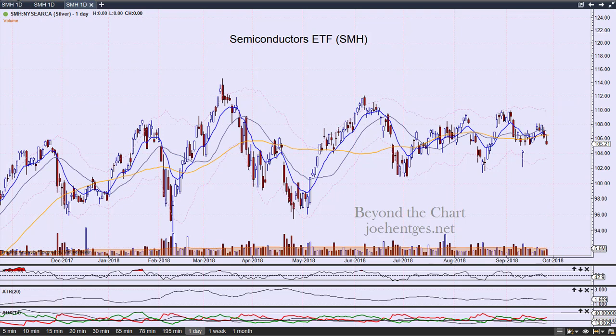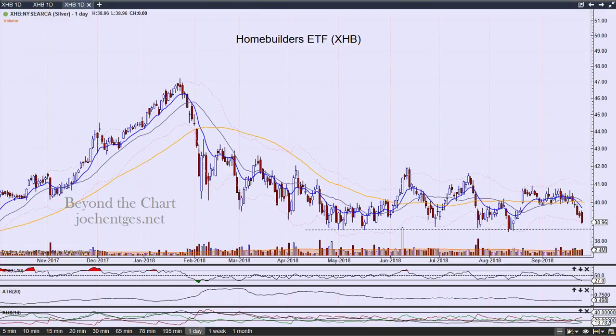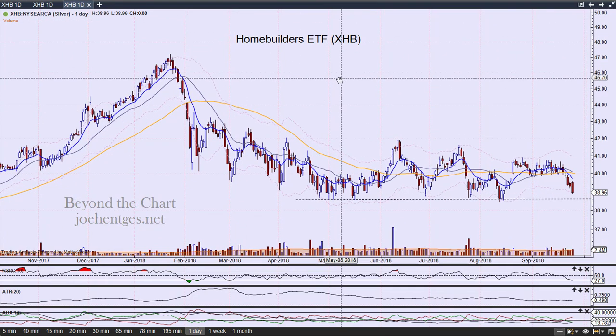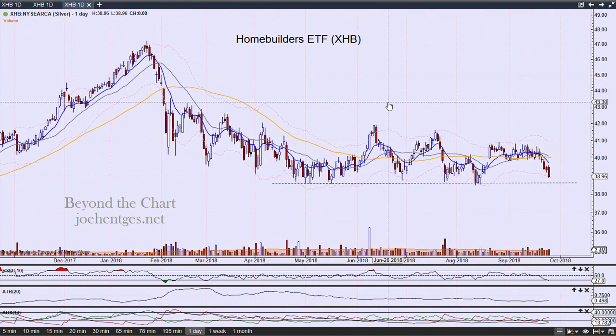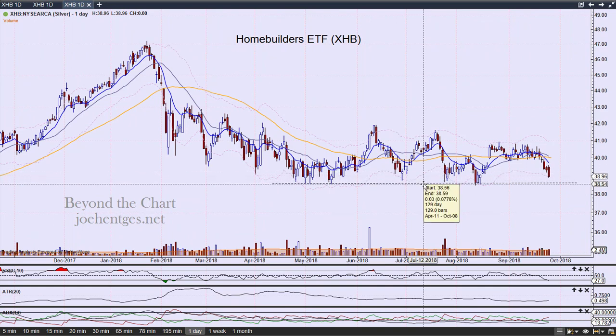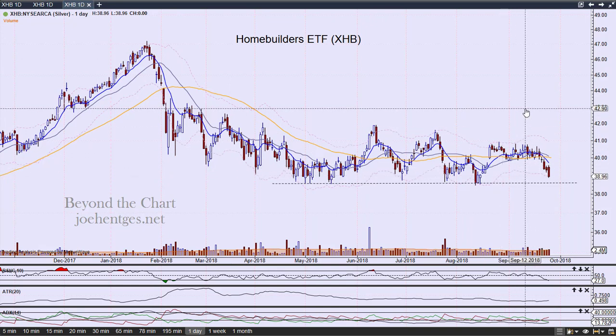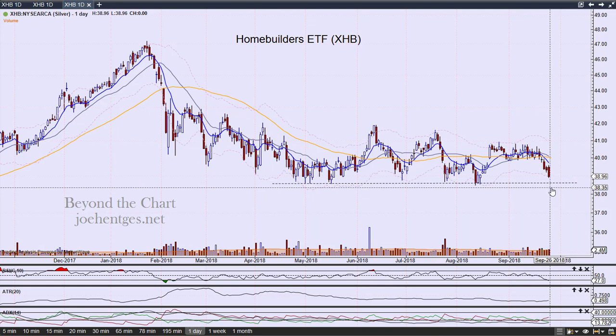And then the last one we'll take a look at today is the Homebuilders, XHB. Let me pull this up a little bit. Undo that. There we go. This is even more negative in terms of breakdown watch. Look at this. The Homebuilders, very key to the economy. Again, not even close to taking out all-time highs, and it doesn't even look like they're going to be going in that direction whatsoever. So this is even more on a breakdown watch. I've got a support level in here about 38.60. Okay, that's it for this picture.